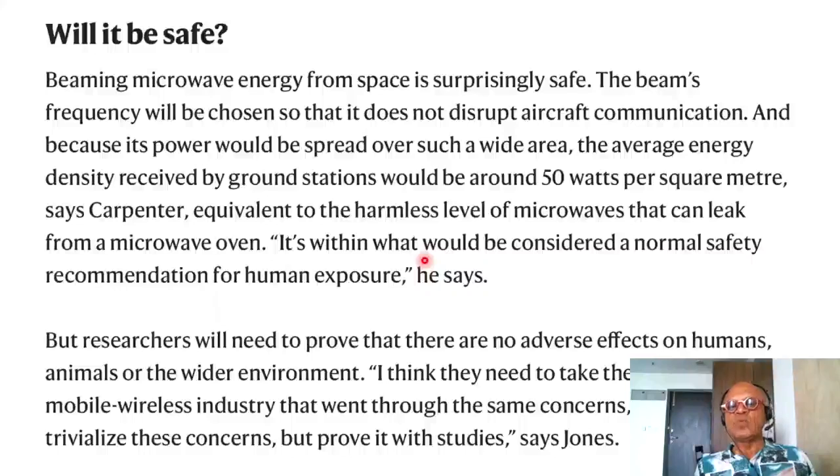It's within what would be considered a normal safety recommendation for human exposure to microwaves, says Carpenter. But researchers will need to prove that there are no adverse effects on humans, animals, or the wider environment. I think they need to take the lead from the mobile wireless industry that went through the same concerns, and to not trivialize these concerns, but prove it with studies, says Jones.